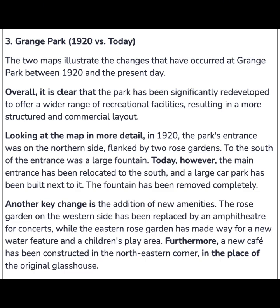Another key change is the addition of new amenities. The rose garden on the western side has been replaced by an amphitheater for concerts, while the eastern rose garden has made way for a new water feature and a children's play area. Furthermore, a new cafe has been constructed in the northeastern corner, in the place of the original glass house.